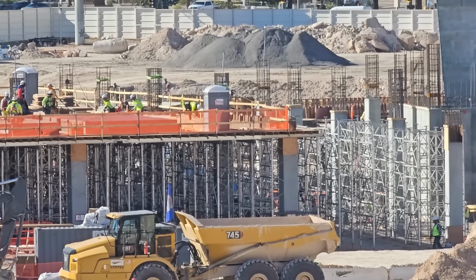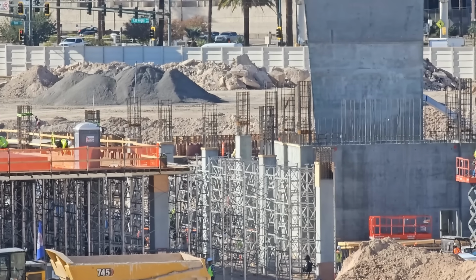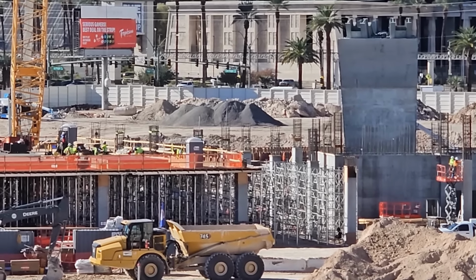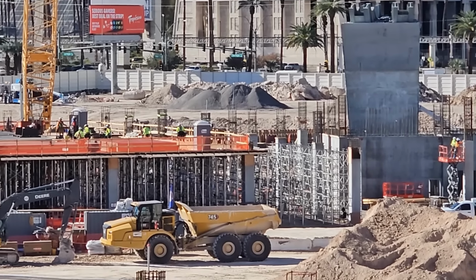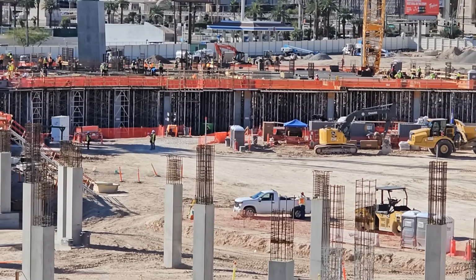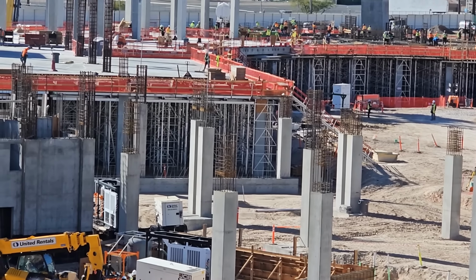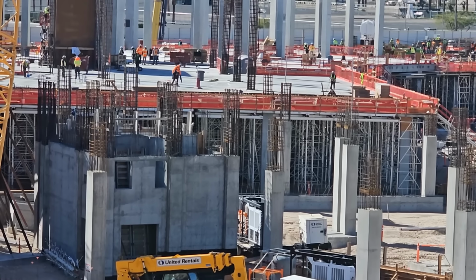On this side we can see they still don't have all the decking in down this way. You can see where it's not finished on that end. So my guess is we're going to start seeing them installing the shoring on this side, starting to come onto this east side here. I would think the shoring will start going in this way, and they'll get the decking coming around this direction also.